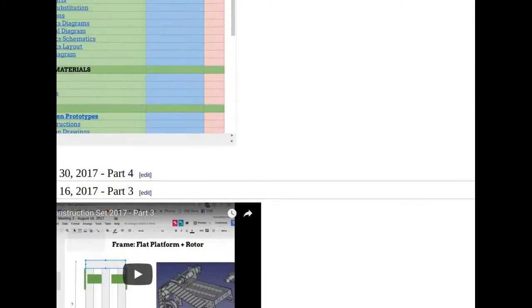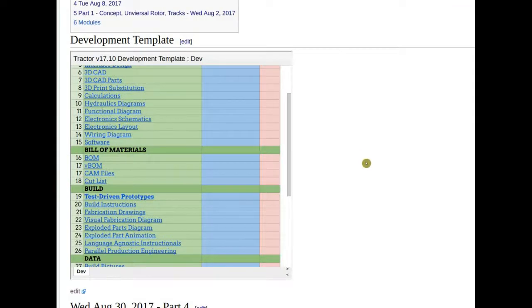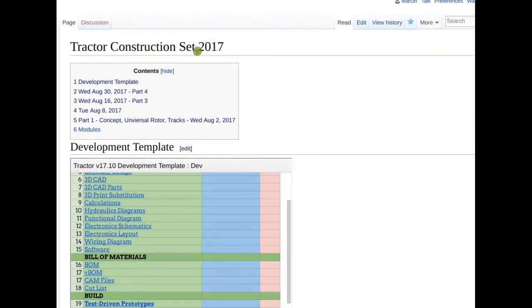Welcome to the fourth part of the Tractor Construction Set August 30, Wednesday meeting. The reference page for today is the Tractor Construction Set 2017 page.